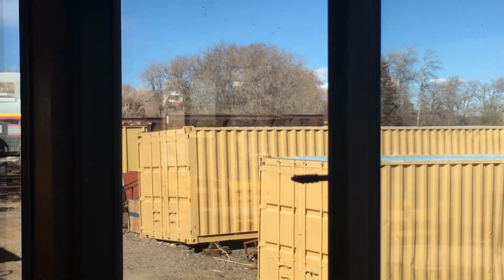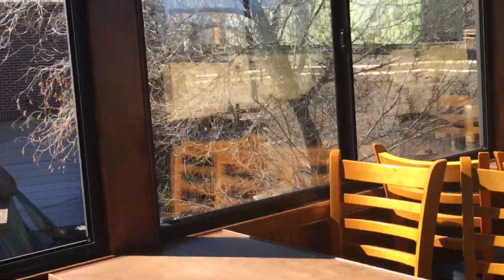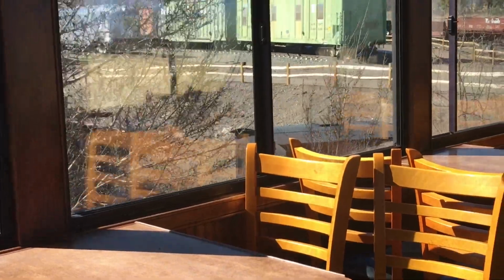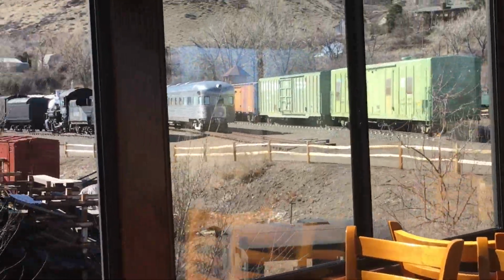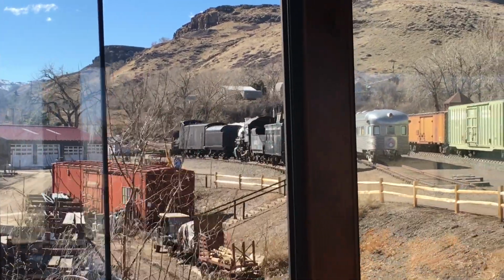In stall number 5 is Midland Car 111, an observation car which we're raising money to restore. The exterior of that car has been damaged by the Colorado sun and weather, and it's in stall number 5. You can see it from the backside here.